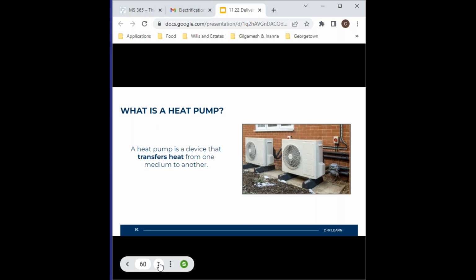A study in San Francisco found that widespread adoption of electric heat pumps is the single most important lever considered for reducing emissions, because again, these heat pumps are all electric. Newer heat pumps use advanced refrigerant technologies that still work great even at negative 20 degrees Fahrenheit.